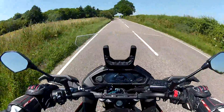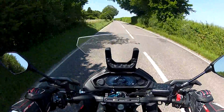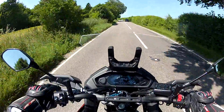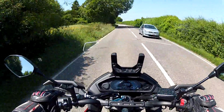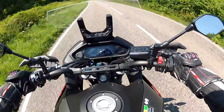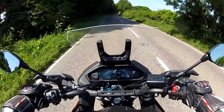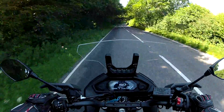Let's just take it down to 30 to simulate a town. Fourth gear. Again, very, very smooth and happy. No pulsing in the fueling or any surging. And the throttle, no rider modes on the throttle, but it's very nice. It's not abrupt or anything. It's just smooth and progressive.